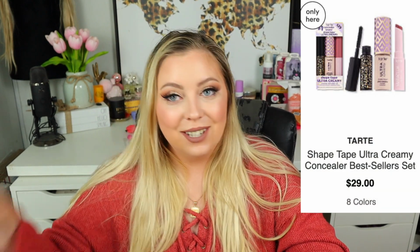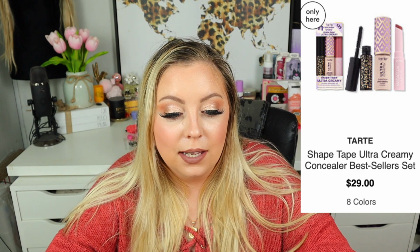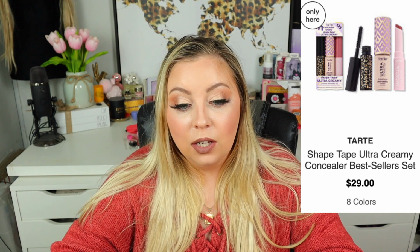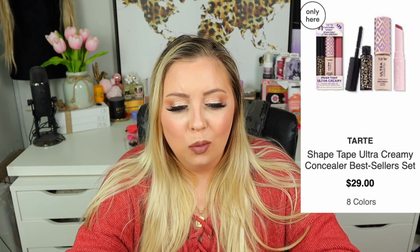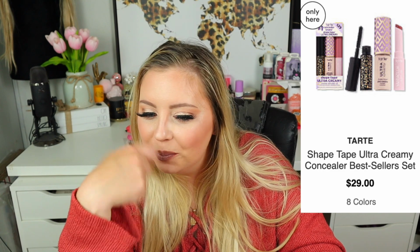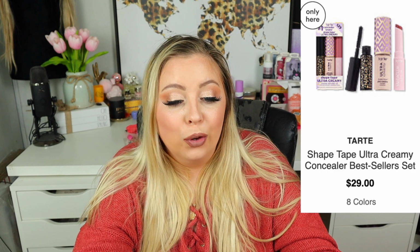Then we have the Shape Tape Ultra Creamy Concealer Bestseller Set, which we love, the creamy one. It's very good. We have several options here, and it is $29. So you get a mini Man-Eater mascara, a mini creamy concealer, and a mini, how do you pronounce this? Maracuja lip little pencil thingy.